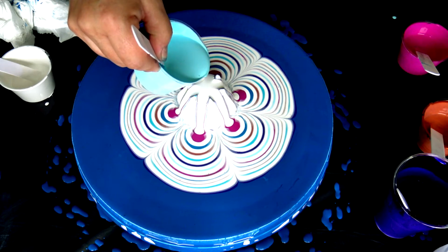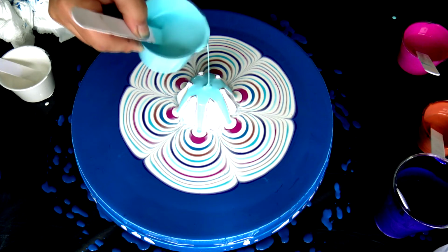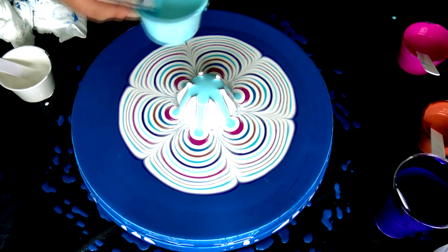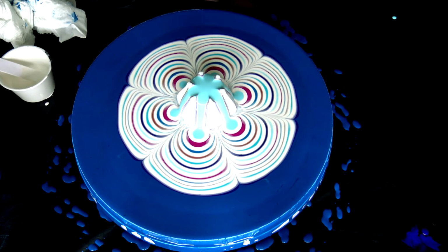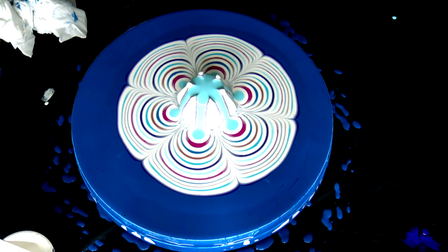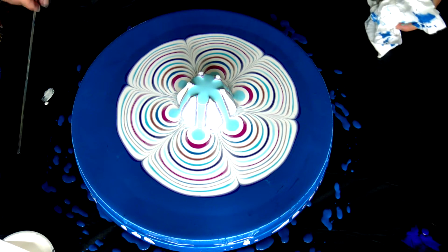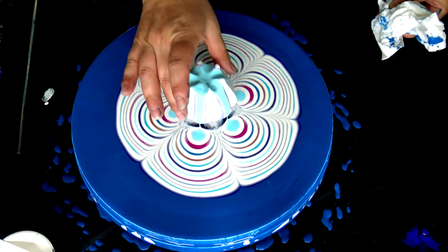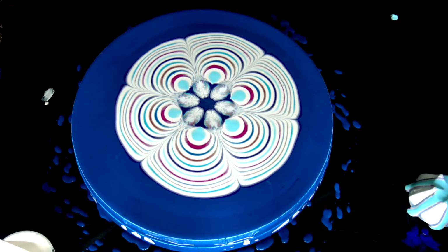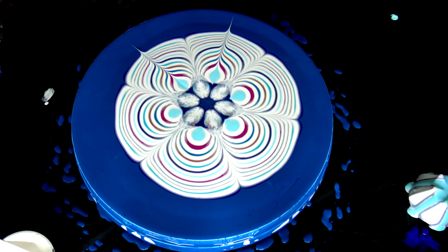I'm just deciding if I want to have violet in the middle or not, but I will just leave it like this maybe. Let's create some petals, kind of.